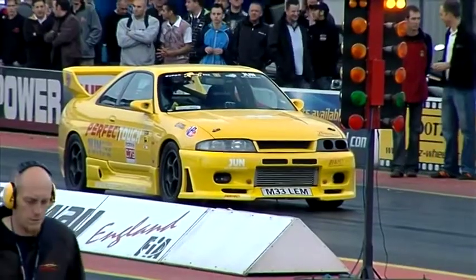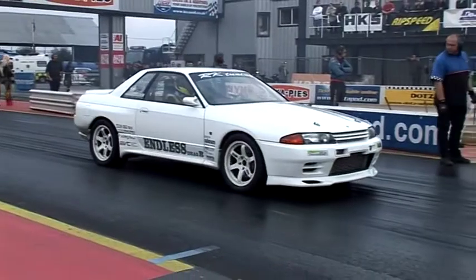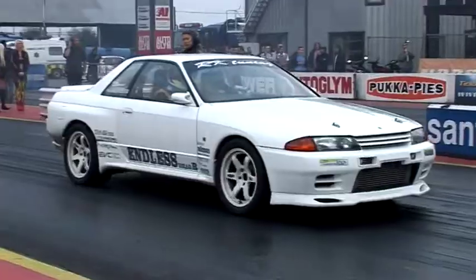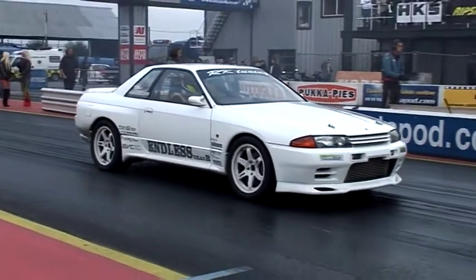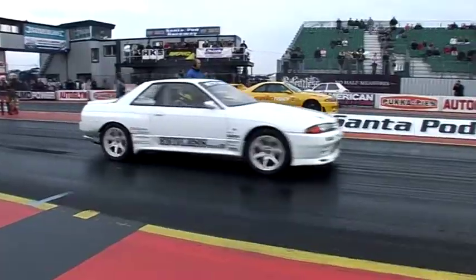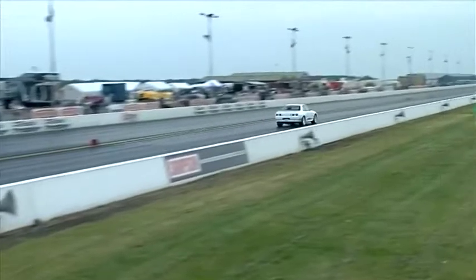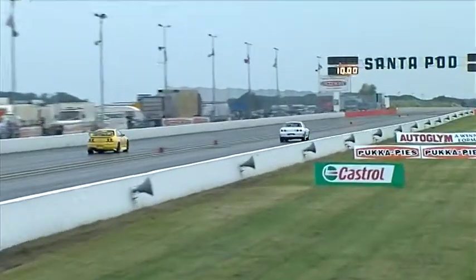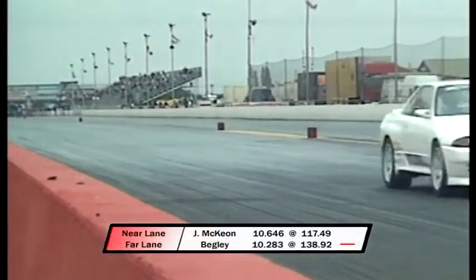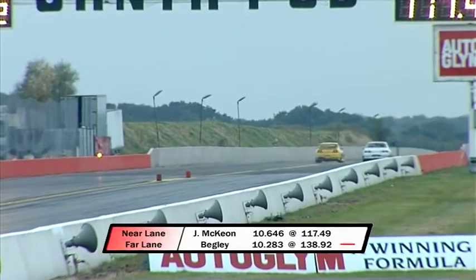So Mick Begley faces off against Johnny McEwen. Both of them capable of running 9s. Bit of a burn down there, Johnny last to stage, but he's first out. Where is Mick Begley? He needs to make a charge right now. Here it comes, but I think he's left it too late. So close in this, the final. Wow, look at that. Mick Begley takes the win.